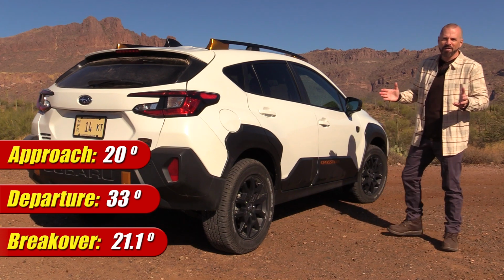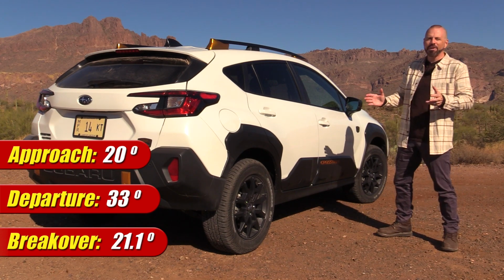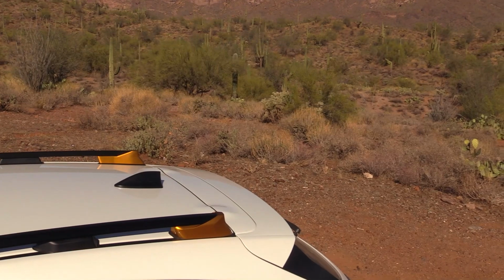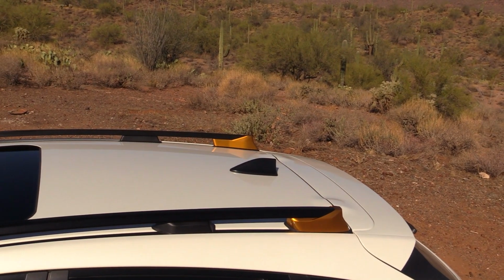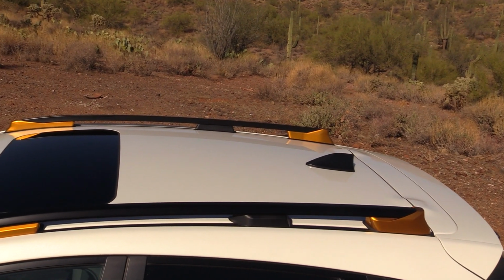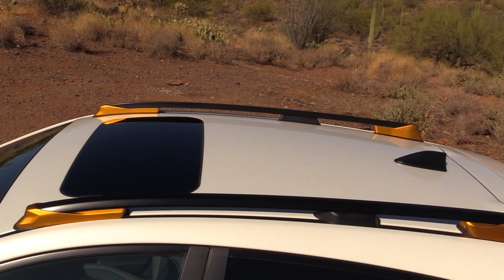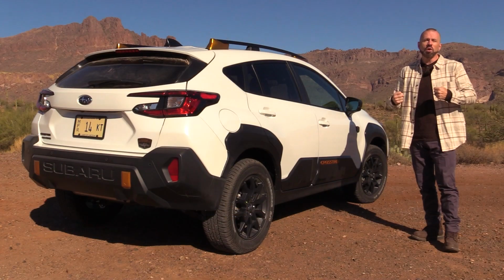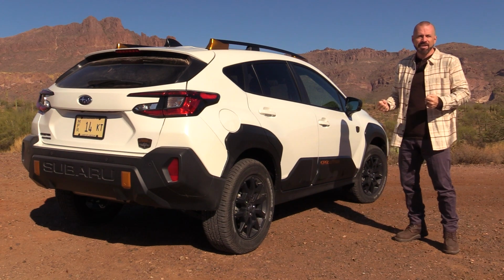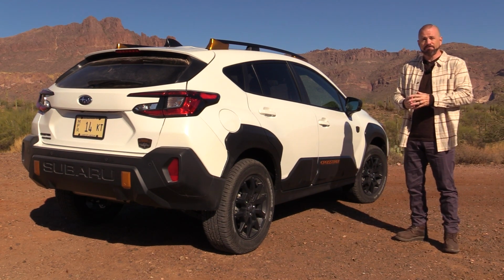I just can't remember them off the top of my head while I'm standing here talking about the car, but there they are. The other thing I wanted to point out here is this roof rack. Standard on the Wilderness is this ladder style roof rack with very nice looking gold accents. This can hold 700 pounds static weight up there, which means you can put a healthy tent up there, among other things.